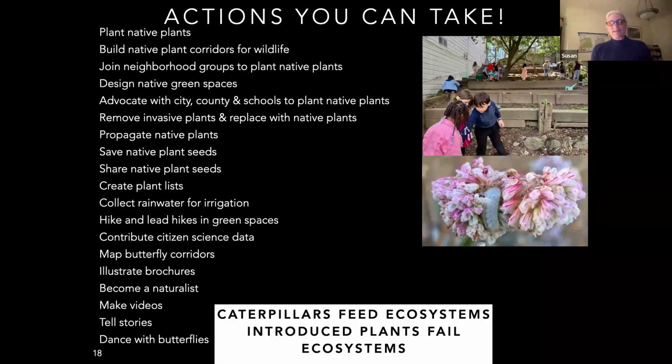Please remove invasive plants, and we have learned a lot about removing invasive plants. The plan is to not just remove an invasive plant, but then to put in a native plant afterwards. So you could be weeding all summer, but with the plan of adding a native plant this coming November to March during the rainy season.